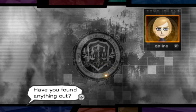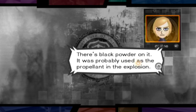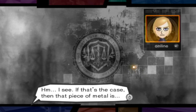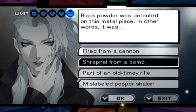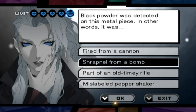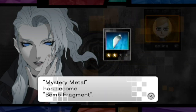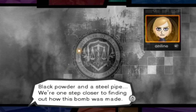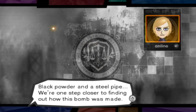Have you found anything out? There's black powder on it. It was probably used as the propellant in the explosion. I see. If that's the case, then that piece of metal is shrapnel from a bomb? Or mislabeled pepper shaker. I'm gonna go with shrapnel. Yes. It's most likely part of the bomb that killed the victim. Black powder and a steel pipe. We're one step closer to finding out how this bomb was made.